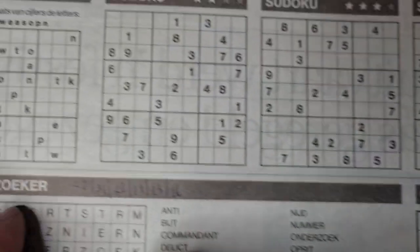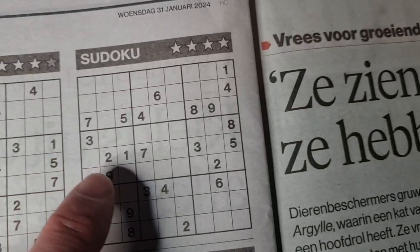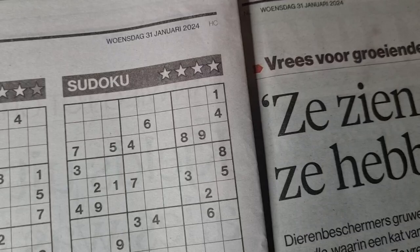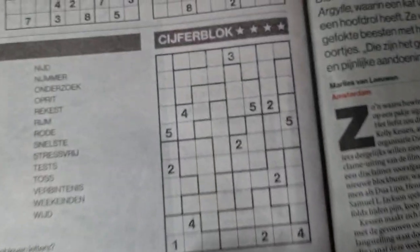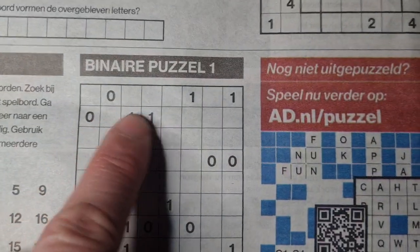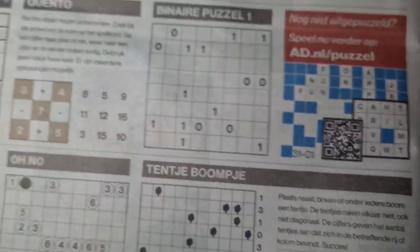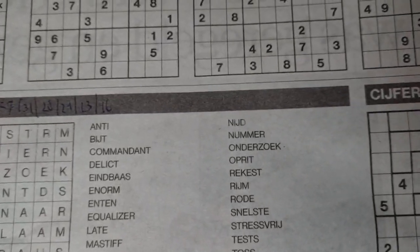We have here 7 extra puzzles. Those puzzles are the letter Sudoku, the 2 stars, the 3 stars, and the 4 stars Sudoku. We have 2 jigsaw Sudokus, one with 4 stars, and one with 1 star. In Dutch, they call it cipher block. In Japanese, suguru. And the last puzzle is the binary puzzle.